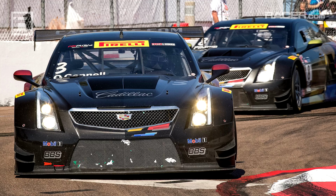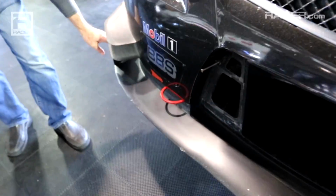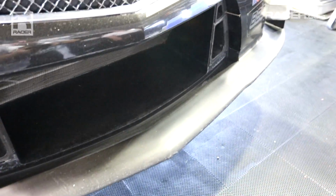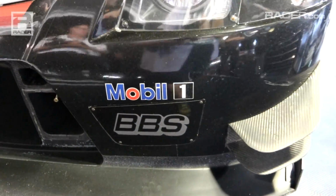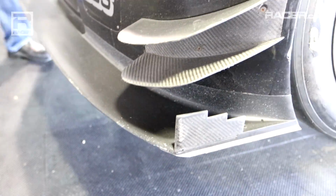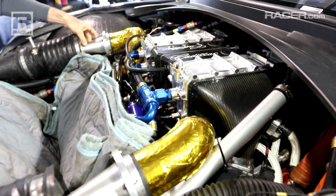Basically, if you look down here, you can see some of the aero devices and winglets that we have, and a much bigger splitter than we had on the old car. Those things are within the GT3 FIA rules and are designed to give us more downforce, and you can certainly feel that. Under the hood, we had a V8 before. Now we have a V6 twin turbo. You can see the twin inlets here.